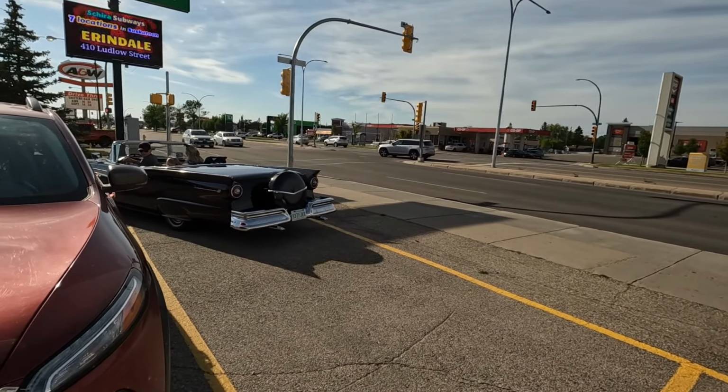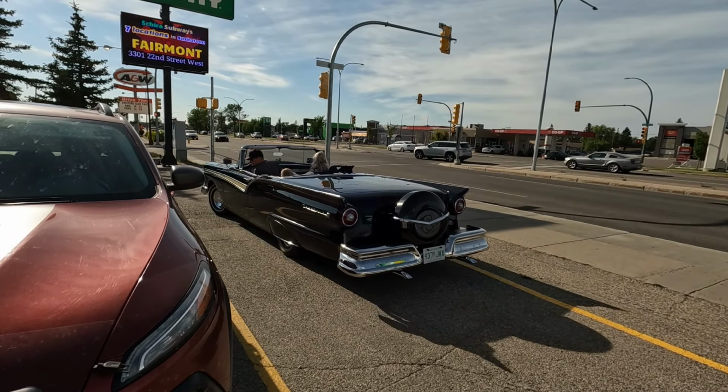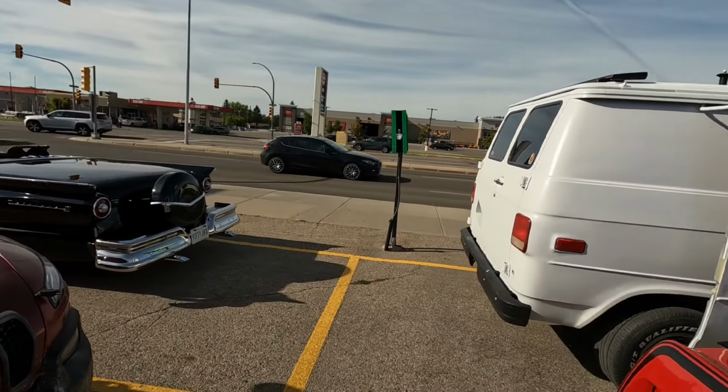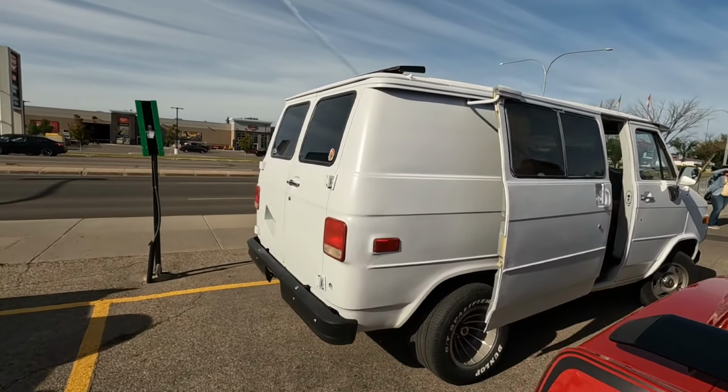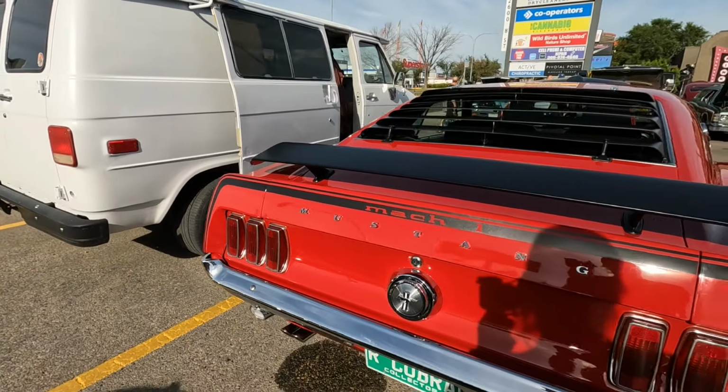Wow, I got another '57 Fairlane convertible pulling in. That's a nice car. This guy just rolled in. A little bit of everything here. We've got Shorty Van. We have seen this one before. Terry's out with his, now this is a one-of-one deal.